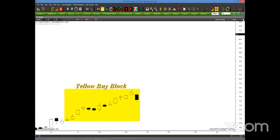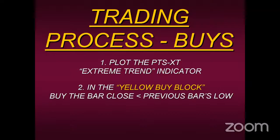Now, this block never repaints itself. It never recolors itself. It will always stay there with each preceding or each following bar. If the indicator deems that it's still in an extreme uptrend, price will remain in that yellow block. So here's what we want to do. Now we go to rule number two.